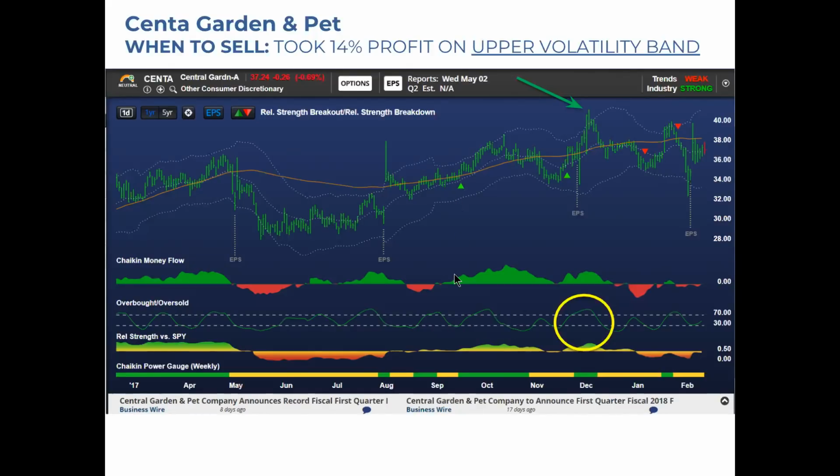And everything else lined up. Power gauge was just turned strong. Relative strength kicking in. Oversold, dipping down, and you can see money was starting to come in. And you can see what happened when all those things line up in the next couple of months.